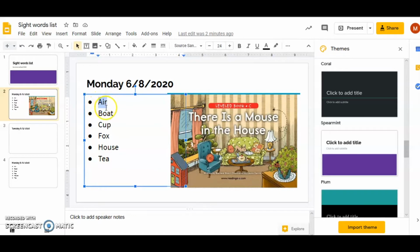Air. Alright, your turn. Very good. The next word that we're going to see is boat. Boat. Alright, your turn. The next word that we're going to see is cup. Cup. Alright, your turn to say it. The next word that we're going to see is fox. Fox. Alright, your turn to say it.